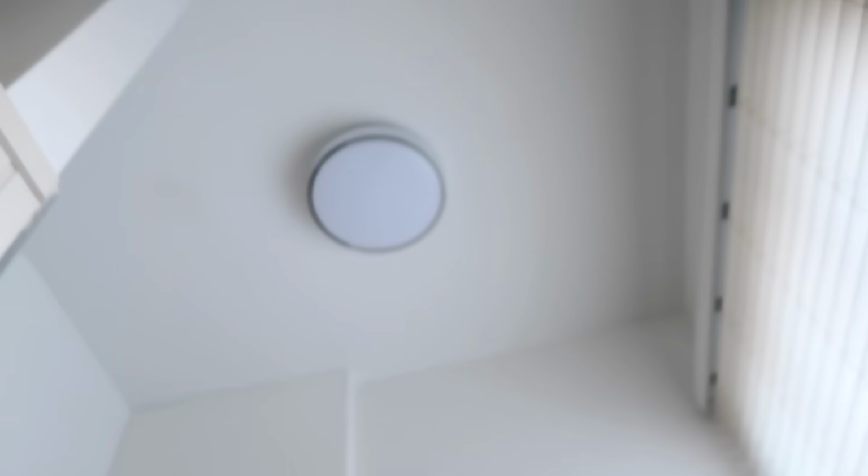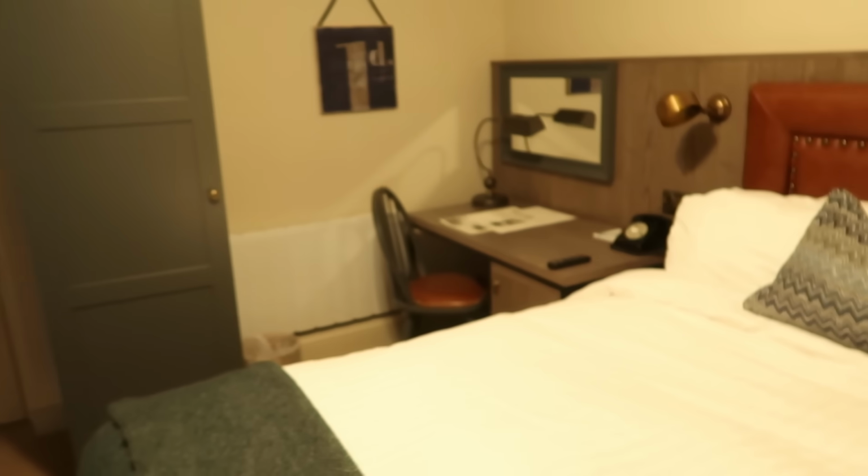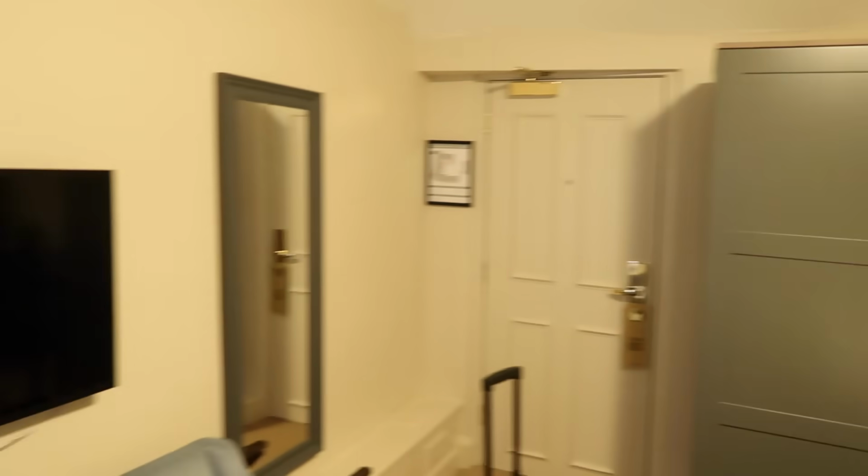So I've just checked into the hotel and it's really cute in here actually. So this is the bathroom. Look at these high ceilings. Oh, amazing. Bathroom, sink, mirror, all that good stuff. And then it's the bedroom. Got some really rustic vibes going on in here.